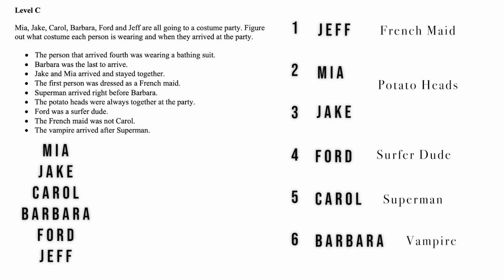All right, did you guys all get the same thing? Did anything trip you up? I thought that by using logic and going through it, it made it pretty hard, but it was still a little bit tricky.